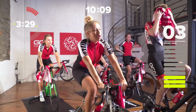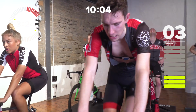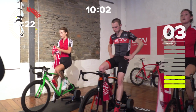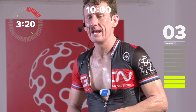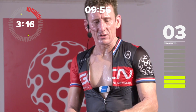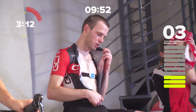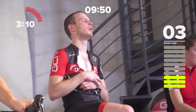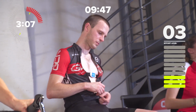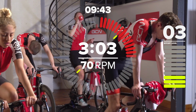How's Charlotte doing there? And I said before, don't be afraid. Because of course, indoors you're not moving the bike around quite as much. You don't get that range of movement that the body's used to. So don't be afraid during these little down periods to have a bit of a stretch. Keep the pedals turning. Stretch the back out. And that'll get you nice and comfortable for the final session of the day.